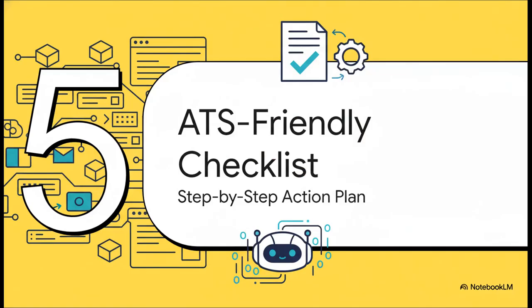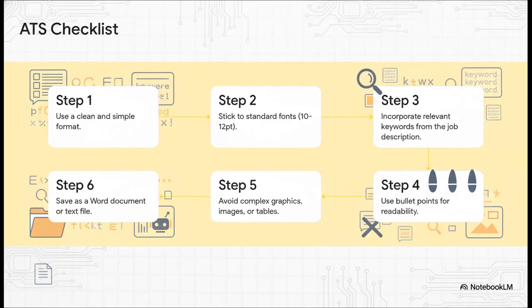Okay, I know that was a lot of information, so let's pull it all together into a really simple, actionable plan. Think of this as your definitive checklist for building a resume that will sail right past that robot. So every single time you apply, just run through this list. Number 1, clean, simple format. 2, standard fonts, nothing fancy. 3, dig through that job description and pull out every single relevant keyword. 4, use simple bullet points to make it easy to read. 5, get rid of all graphics and tables. And finally, number 6, save it as a robot-friendly file. That is your formula for success.